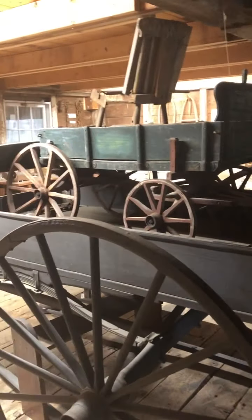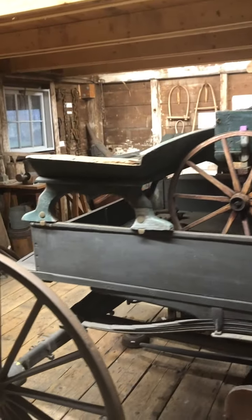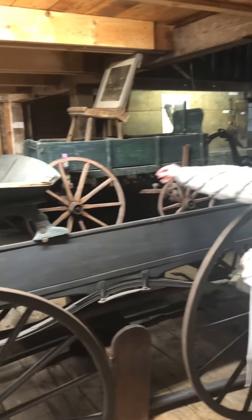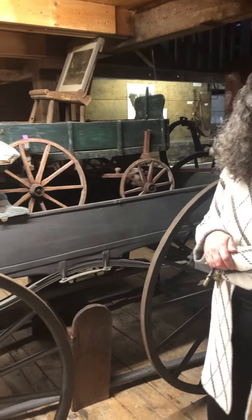And then finally, a more humble cart that a farmer might use to get his goods to market or take his family to church services on a Sunday. And again, another little miniature cart that were so common for children.